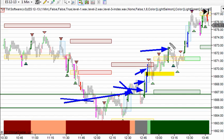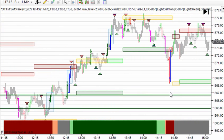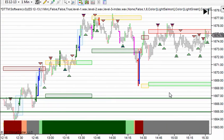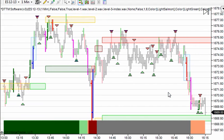Then you can see we just continue higher with some selling, and then we get pretty wild here at the end of the day with that news. And when you have news like that, who knows how the market's going to react when there's major news like that.